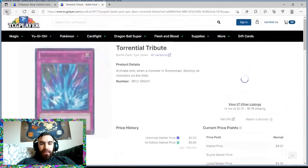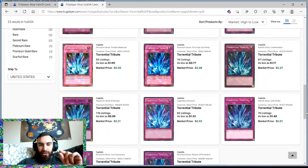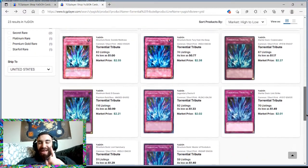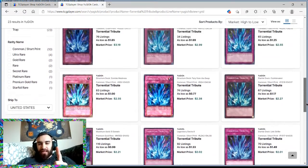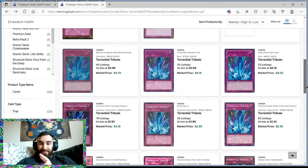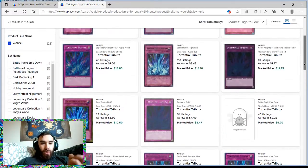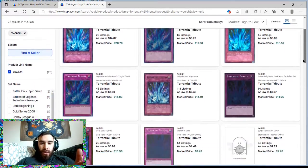And okay, the TLDR of what I've been kind of rambling on about, right, when it comes to this specific version of Torrential Tribute is one, it's as cheap as a common version of Torrential Tribute, and it is the only version that is that cheap. Two, it's a rarity in premium gold that's one of its best rarities. There's a Starfoil, there's 2 other golds. There's the platinum. There's the secret.